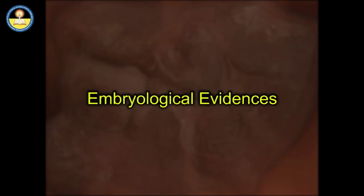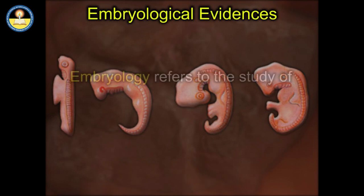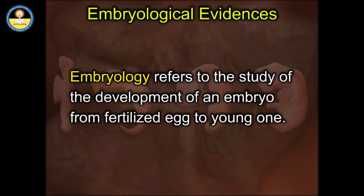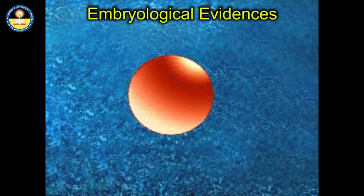Embryological evidences. The embryological evidences also show support to organic evolution. Embryology refers to the study of the development of an embryo from fertilized egg to a young one. When embryological study was done, striking similarities were found between the developmental stages of different animals.